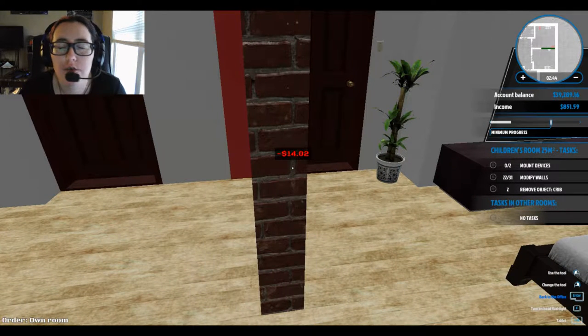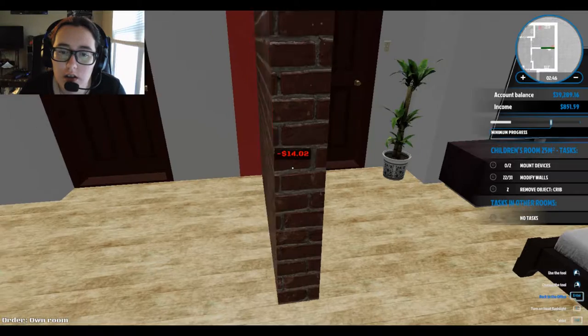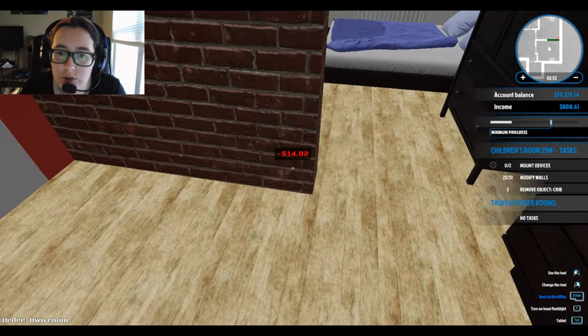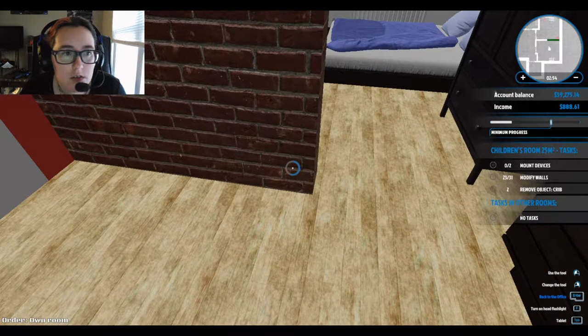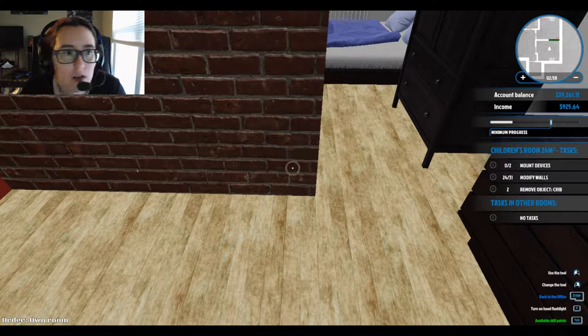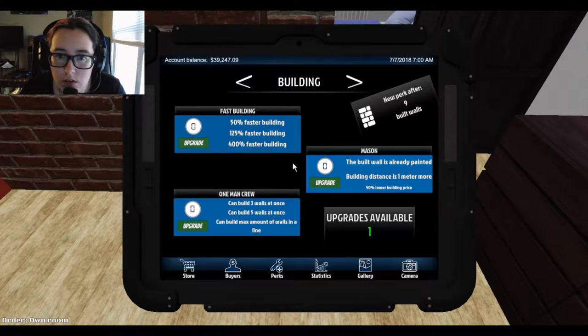Yes, I know there's not enough room to place the wall. I'm standing in the way. Why is there just a red stripe there for reals? New building skill available. Master building. Yep.